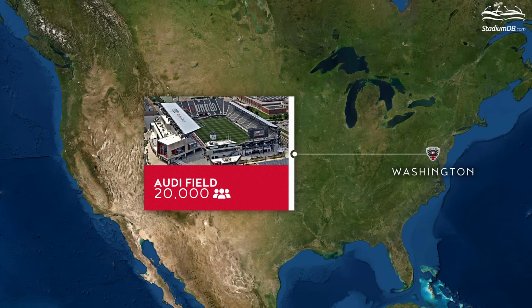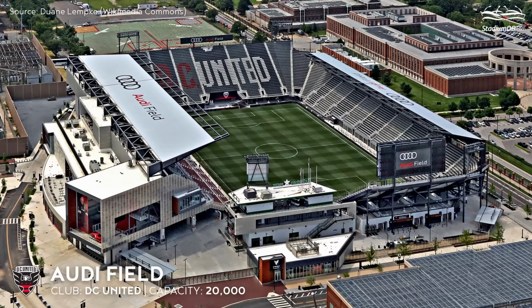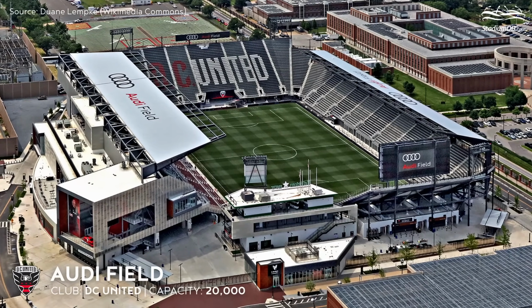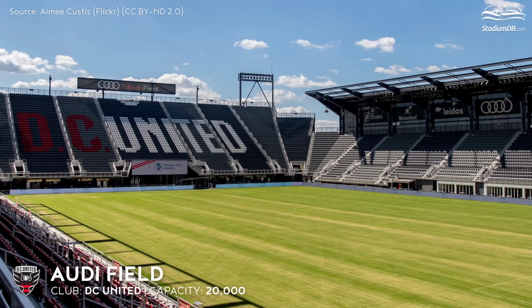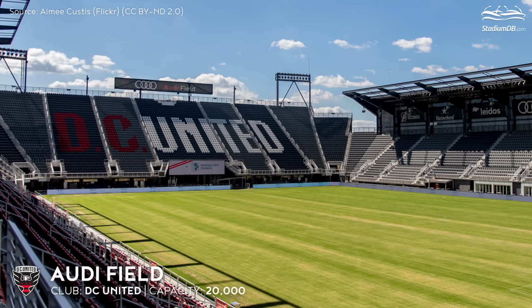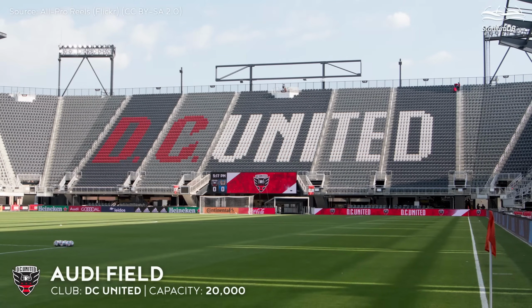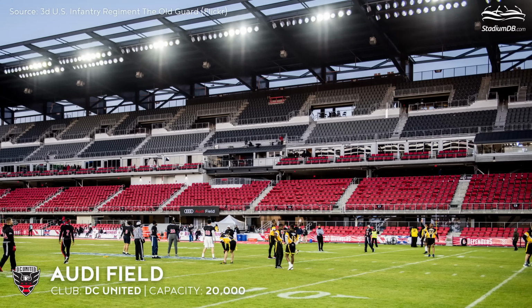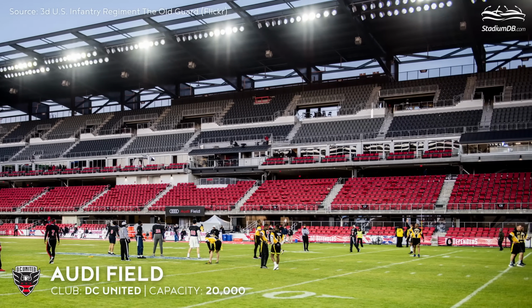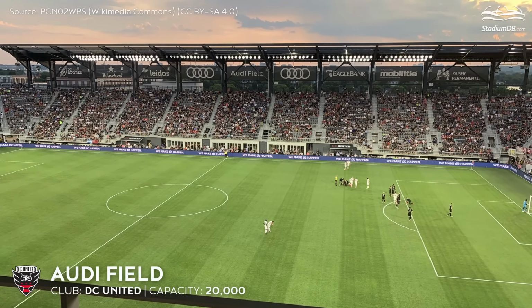Audi Field, capacity 20,000, DC United. Worth $195 million, it can pride itself on its high sustainability standards and seats only 2.5 meters from the pitch. From February 2017, it took only about 500 days to deliver a full product, ready for the first match, which took place on July 14, 2018.